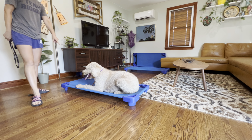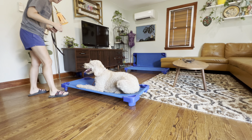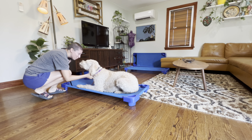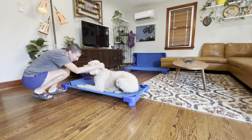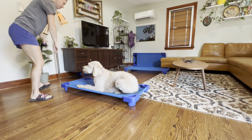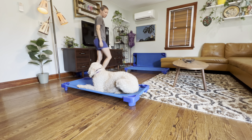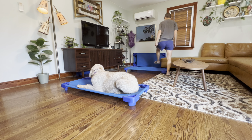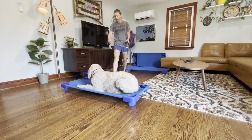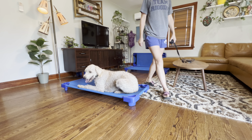Now he's offering me an auto down without me telling him. So I'll give that a whole bunch of praise, a whole bunch of love. What a good boy you are. You're so handsome. What a good boy. Yes, you are. Stay. Walk around the room. What a good boy you are, Gibbs. Good job.